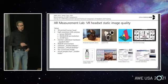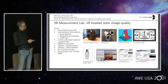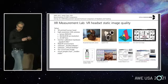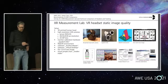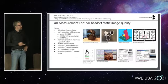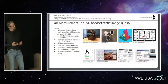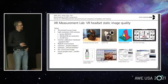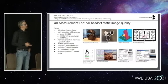So let's have a look at how we got through the individual fields here, and we simply start with virtual reality headsets and static image quality. That's the first domain of measurement that we went to. What we did was design and print a number of human heads with camera insets so that you can put in a range of different cameras. So we got high resolution cameras, wide angle cameras, and very fast cameras with a high frame rate, and we put them into these plastic heads and then put the headsets onto these heads, of course.